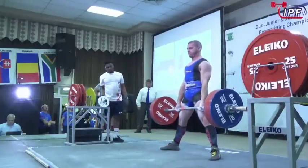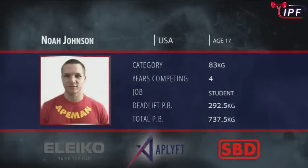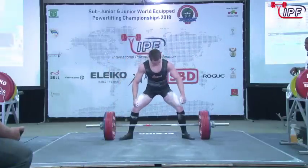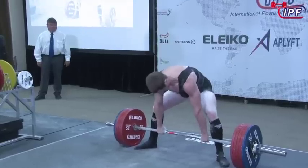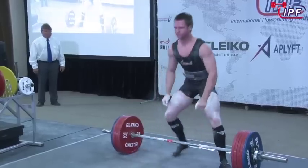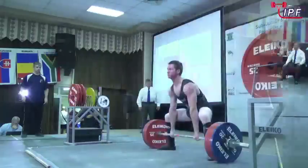Now 270 for the sub-junior lifter from the US. Noah Johnson looking for 270. He's got a personal best of 292.5. Very good deadlifter. And if he puts this on the board, no one can catch him. Double overhand hook grip. And if you can manage a double overhand hook grip, it has a great biomechanical advantage, but it is really tough on those thumbs. And he gets the 3 white lights, and no one is going to catch him.